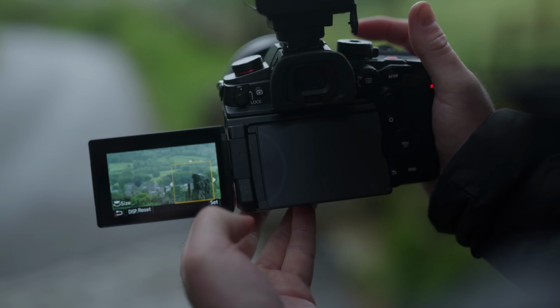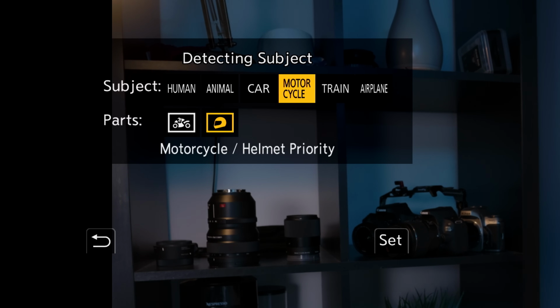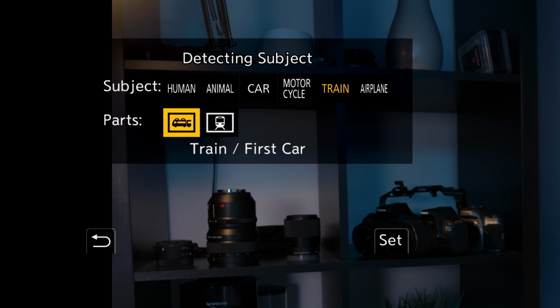For me, this camera has the best AF system we've seen in any Lumix camera today. To keep things short and simple, I would now say that Lumix are at the stage where they are better than Canon and match Sony when it comes to tracking faces and eyes, and maybe even beating Sony when it comes to AI detection modes, as now we have more.